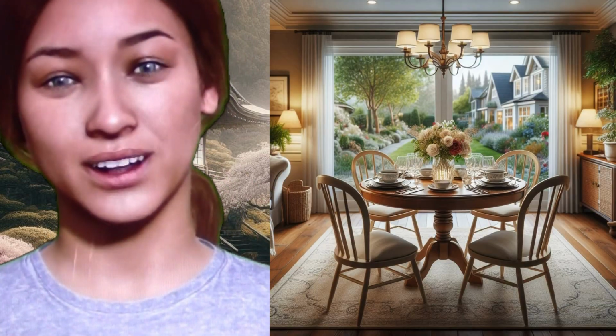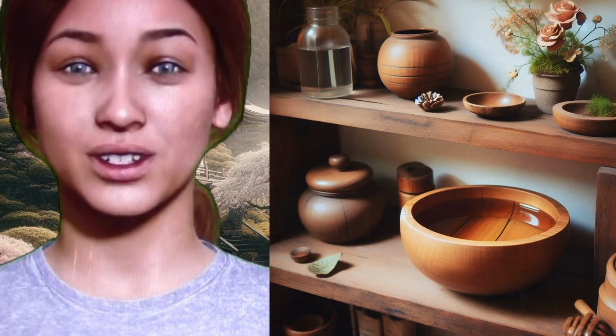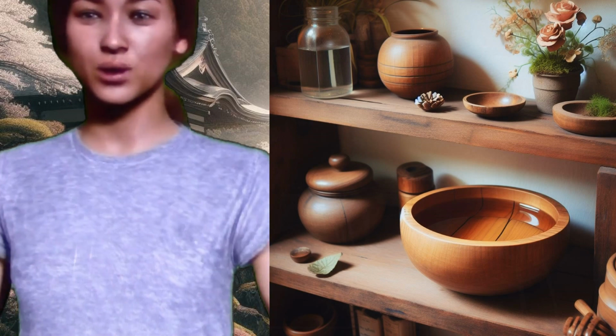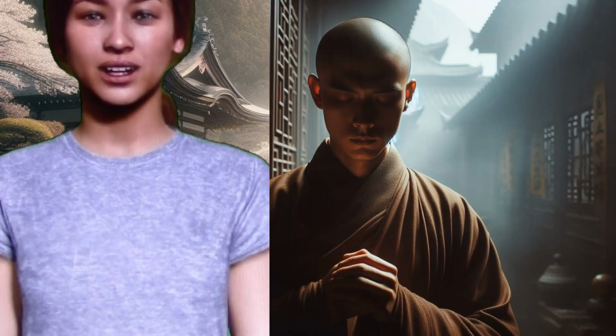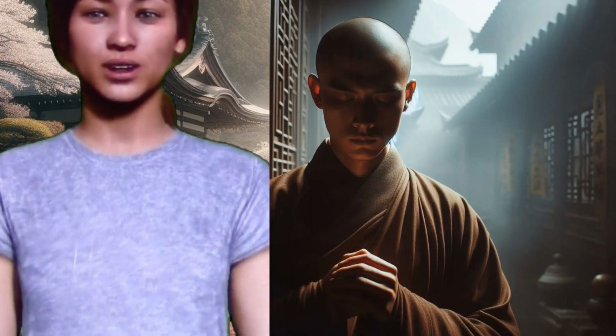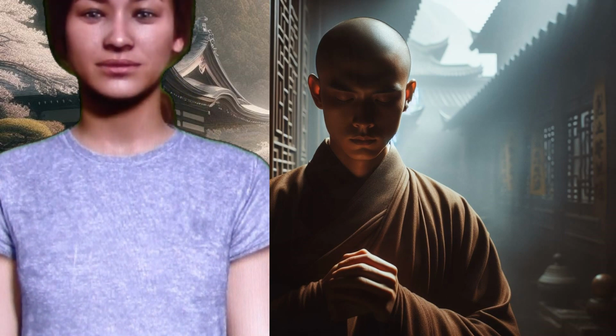Choose furniture with rounded edges instead of sharp corners to promote a gentle and flowy energy. Incorporate the 5 elements of Feng Shui: wood, fire, earth, metal, and water in different areas of your home. Create a sacred space or altar where you can meditate, reflect, or practice mindfulness.